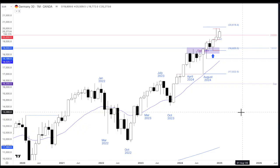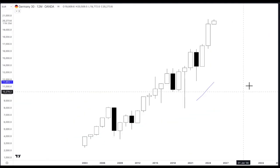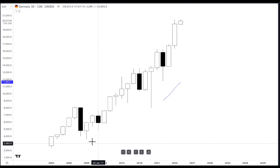So as usual, if I'm going to do a weekly report, I always go up one time frame above, which is going to be the monthly. But I was on holiday and I didn't do a monthly report. So what I'm going to do is go up another time frame. So I want to look at the yearly chart. So what's happening on the yearly chart for DAX?